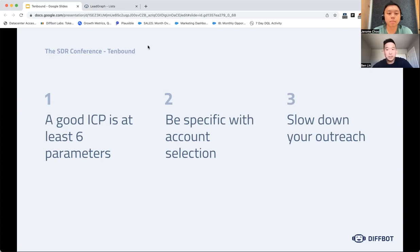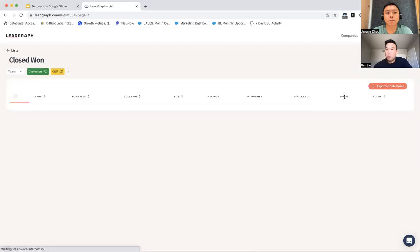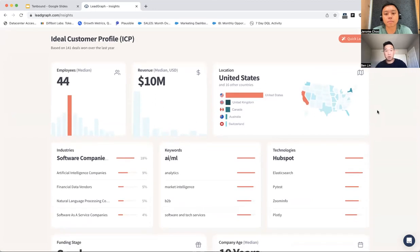A lot of the times when you do this, however, it'll show things at a very generic level, right? So, if you're targeting SaaS companies, software companies, it'll just say, hey, your number one industry is software. Doesn't provide further intel than that. Now, using something like LeadGraph, and Jerome will share this with you in just a second, we can tell you what your most unique firmographics are in your customer set and also scale it across to about 8 data points rather than 3 or 4.